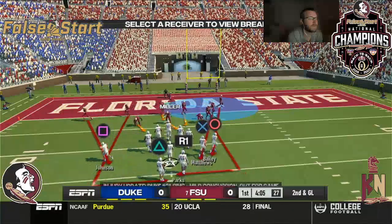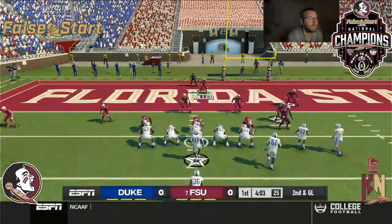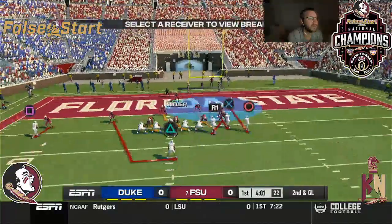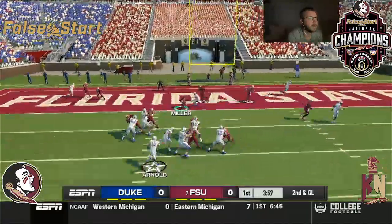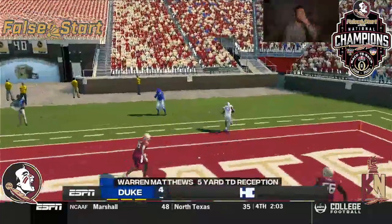Second down, goal to go. Ball on the 5-yard line. The Blue Devils running back left the game earlier with that injury, and now it's unlikely, they tell us, that he's going to be able to return today. Throws it, and it's caught for the touchdown.